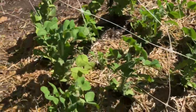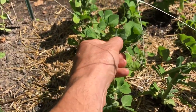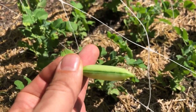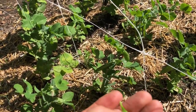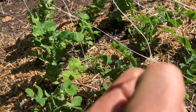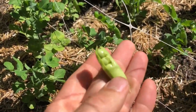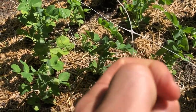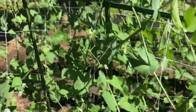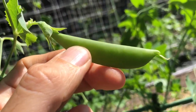Down here we got our peas. This guy's getting a little fat, so I think I'm going to pick him right now. A little fatter than you want your peas to get. These are different than the sugar snap peas, where we just eat the peas that are on the inside. I'll open one up for us real quick. So we just eat the peas that are inside, pop them out one by one, and they're really sweet. Whereas the sugar snap peas, we rip the tips off of these and we eat them whole or chop them up.